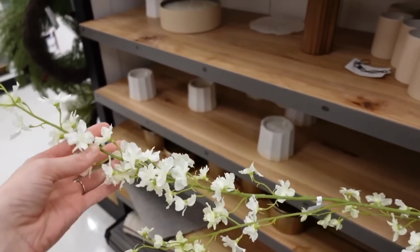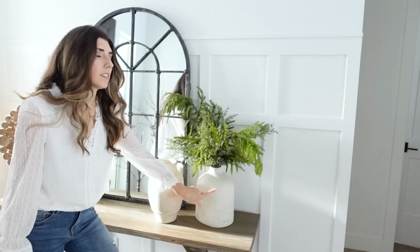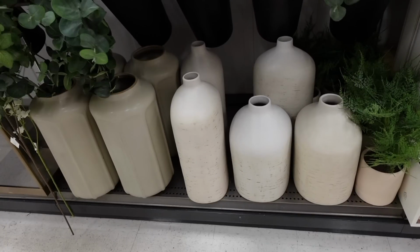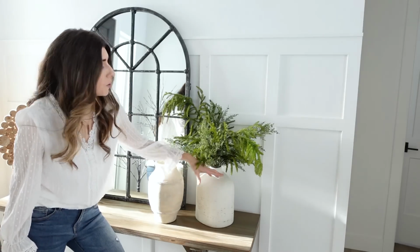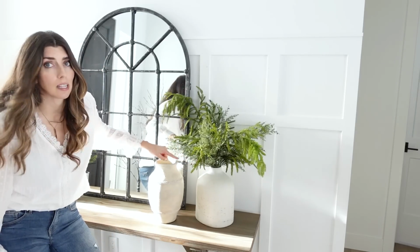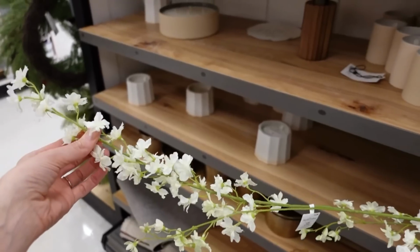that they brought out. This is the Studio McGee vase, and this is the Hearth and Hand vase. They've had this one for a while, but it's still in store, so if you like it, definitely suggest grabbing it. This is the smaller one, and they do have a larger one that's taller. So you can see the height. This one's just a little bit taller, different shape.